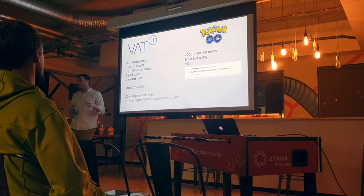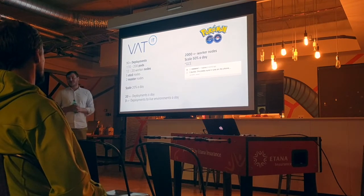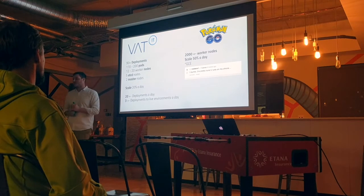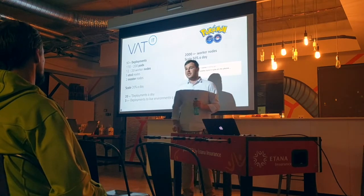etcd needs a quorum, so the minimum you want is 3. If you lose one, you're down. So 4, you're touching, you're being brave. And 2 master nodes, that's just for redundancy, 1 in each AZ. You can run this on one at the same time, 2 is just better for load balancing, and if one goes down. We scale at about 20% today. Through our whole infrastructure that's Dev UAT live, we do about 20 deployments a day and 3 deployments to live. That's nowhere close to where we need to be. I think everyone knows that like Amazon, I think, deploy once every minute.